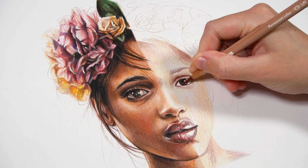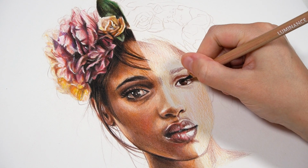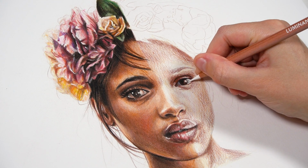Next, I filled in the colour of the iris, and because the pencils are so smooth, I was able to blend the colours together really easily and effortlessly, and when I used the white to blend, it was able to really lighten the shading and works great for adding highlights.